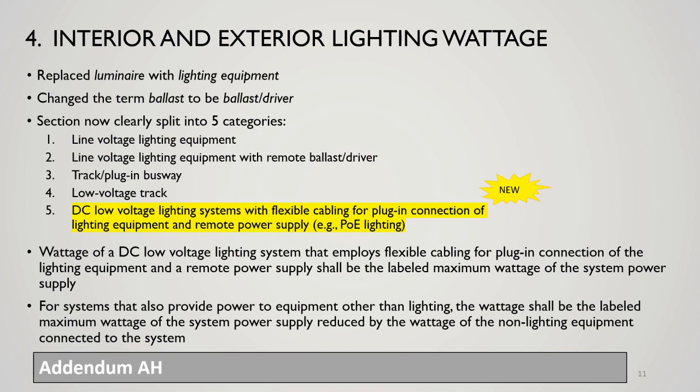The wattage of a DC low voltage system that employs flexible cabling for the plug-in connection of the equipment and a remote power supply shall be the maximum wattage of the power supply. So that's basically whatever that network switch is. If you're using PoE, that's your limit. However, if that switch, as noticed in the final bullet, is providing power to other devices, so imagine you have, again, a network switch and 3 of the ports are powering a light fixture, and 2 of the ports are powering other devices, you subtract the non-lighting equipment from the connected system. This was modified in Addendum AH.